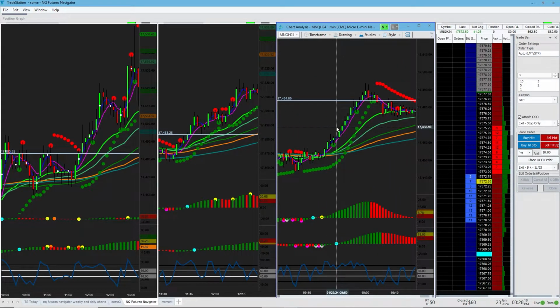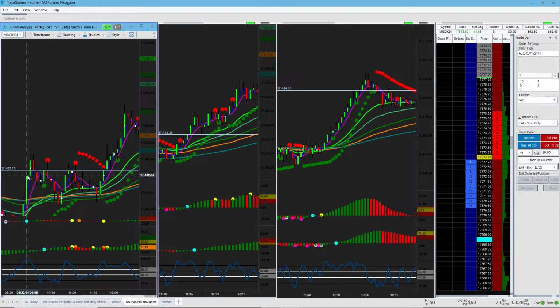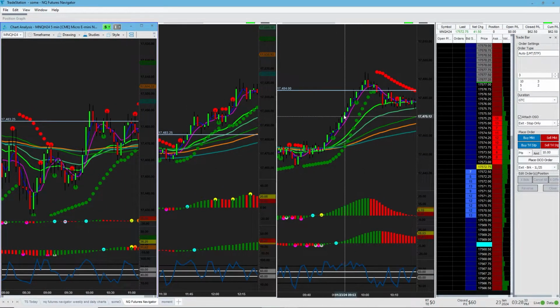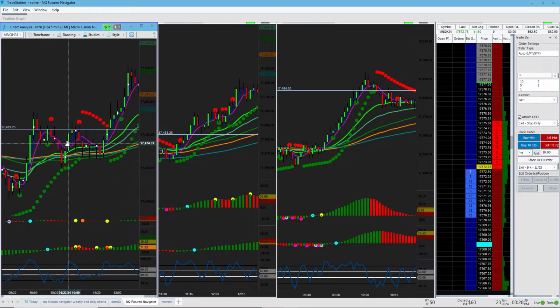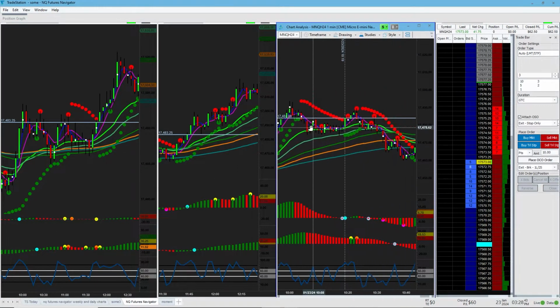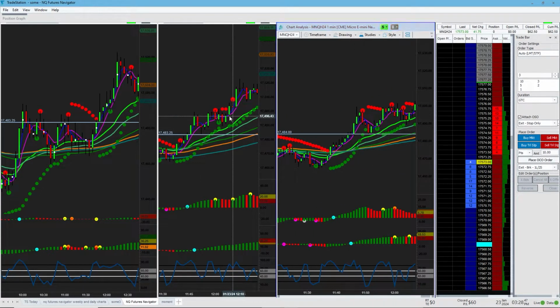It had a really good trade here, but this was an aggressive trade, which I didn't take because I didn't know if it was going to come back down rapidly. But it was over here too on the 5-minute. Very aggressive trade. That trade would have worked out, but it didn't follow my strat. The one that did was over here.